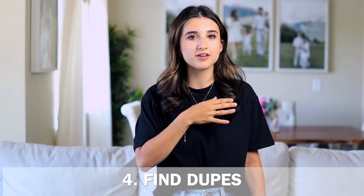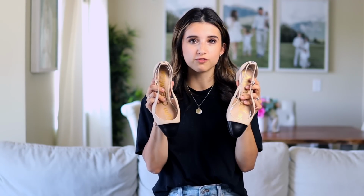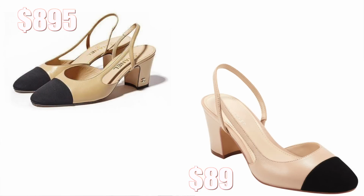Fourth tip on how to look expensive for less is it's totally okay, in my opinion, to look out for dupes. So I'm going to share a couple examples. First ones are these slingback pumps. These are a definite dupe for the Chanel versions. A ton of brands make shoes in this style. This is just a great way to have that luxe and expensive look, but for a lot less.